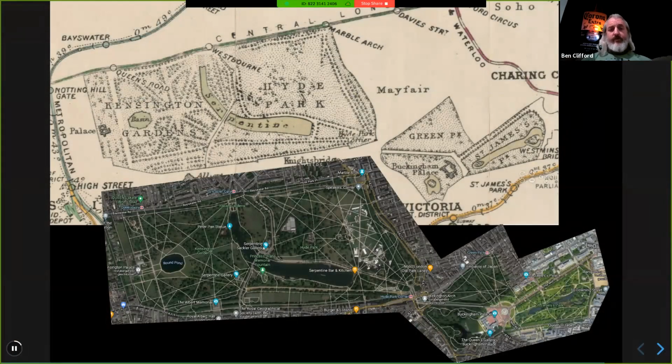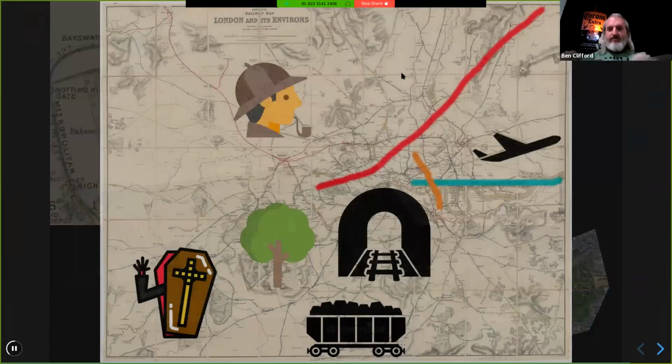And the final thing I thought was interesting on this map was it's mostly railway lines, but they are super into their detail on what the parks look like. So here's Hyde Park, Green Park, St James's Park with a satellite view as well. But they put all this detail into the park on the map that's otherwise pretty much completely empty.